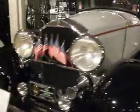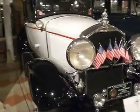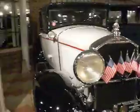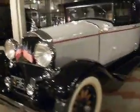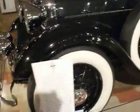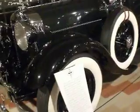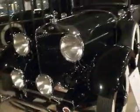'29 Stearns-Knight. Inline 6, Stearns-Knight. Lincoln Model L Brougham Town Car. A Brunn Brougham Town Car. Omaha, Nebraska, 1929, V8.